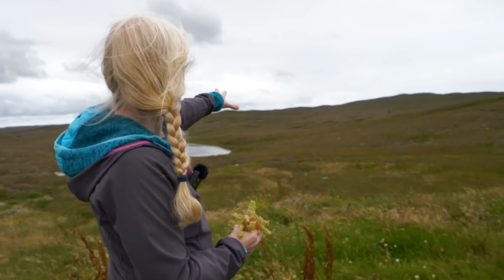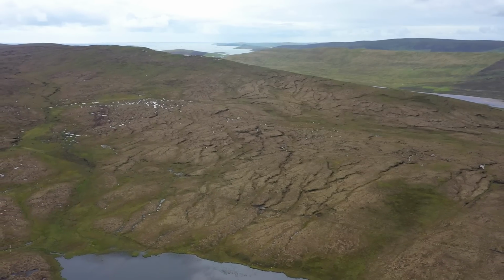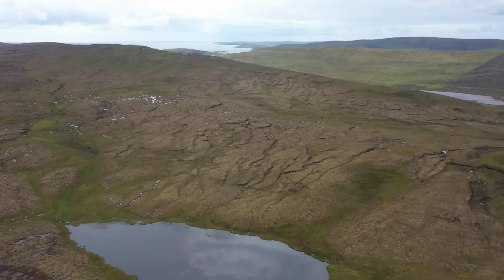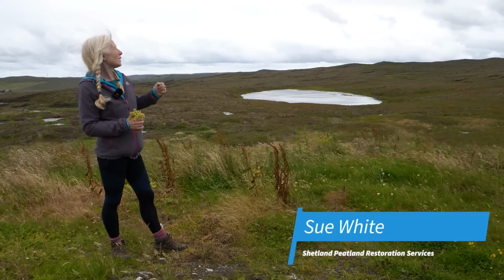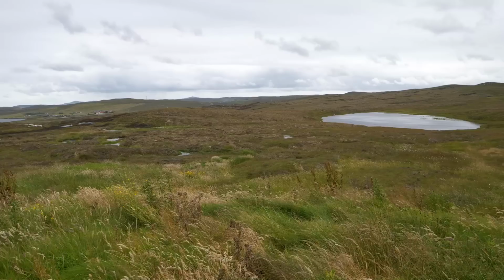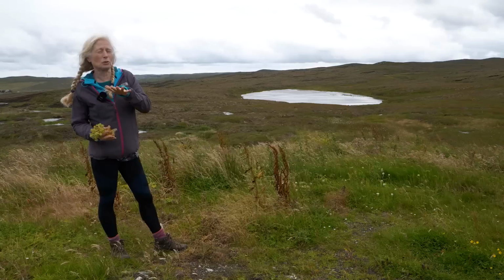Sue White is Shetland's Peatland Restoration Project Officer, and she's involved in a number of projects which have been funded on the island. Hills in Shetland are covered in blanket bog. It's quite a restricted type of peatland, and you can see the eroding hags and gullies and so on. It's very, very typical of Shetland, but it's not actually how you want a peatland to look.